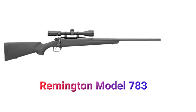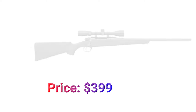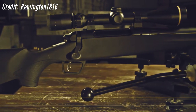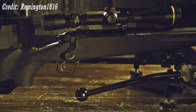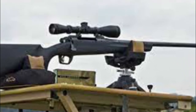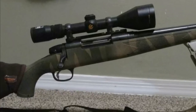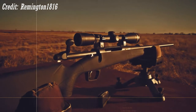Number 3. Remington Model 783. Price, $399. The Remington Model 783, like the preceding rifle, is a bolt action. Its maker, Remington Arms, based its mechanical design on the Marlin X7 after acquiring the line in 2007. So, if you can't get a Marlin X7 but still want a rifle with similar features, the Remington Model 783 is your best bet.